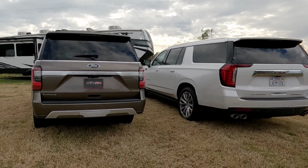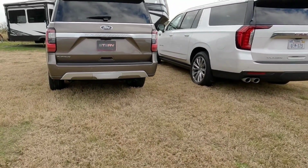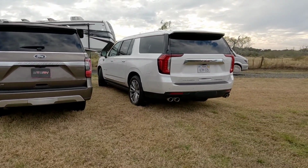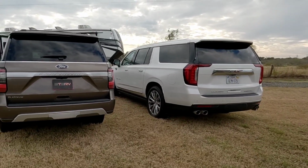It has some different drive settings. The settings are more for traction than for comfort, so I wish it was more for comfort, honestly. But in the off-road setting in the Yukon, it does raise the stance of the Yukon. It'll raise it up to its highest setting.